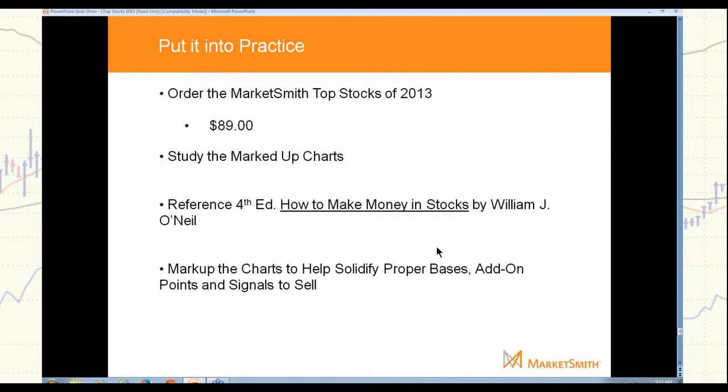But the reason we marked up a few charts in the beginning and the webinar was to give you a feel for how to do it yourself. So study the marked up charts, see if you can apply them towards your own research routine. Hopefully you can improve on something. Maybe there's a rule that really helps you make a ton of money. We really hope so. That means you'll be a long-term client of ours.